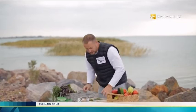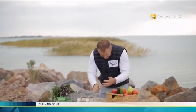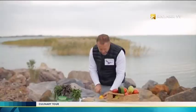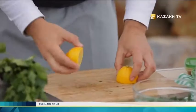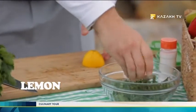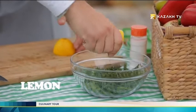Parsley and dill go great with fish. Now you can take a lemon. I cut the lemon into halves and add some lemon juice to the dressing.